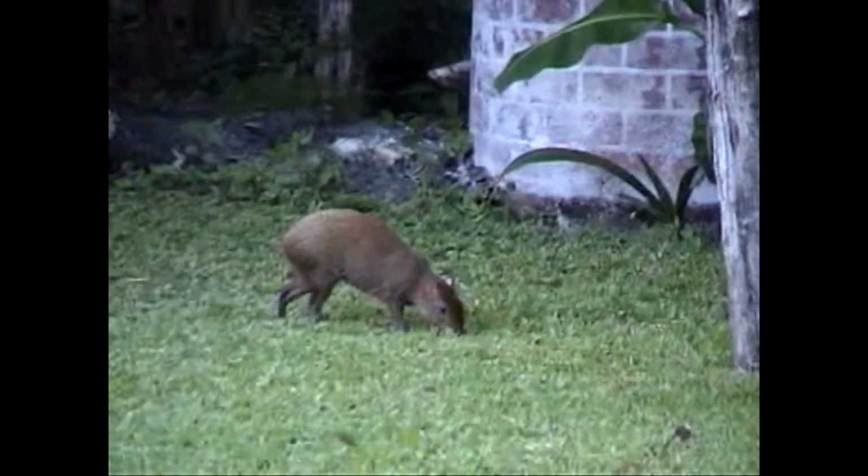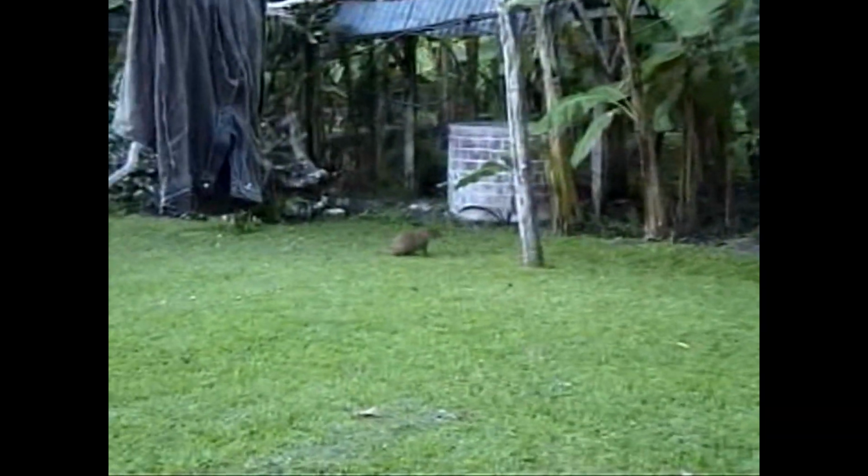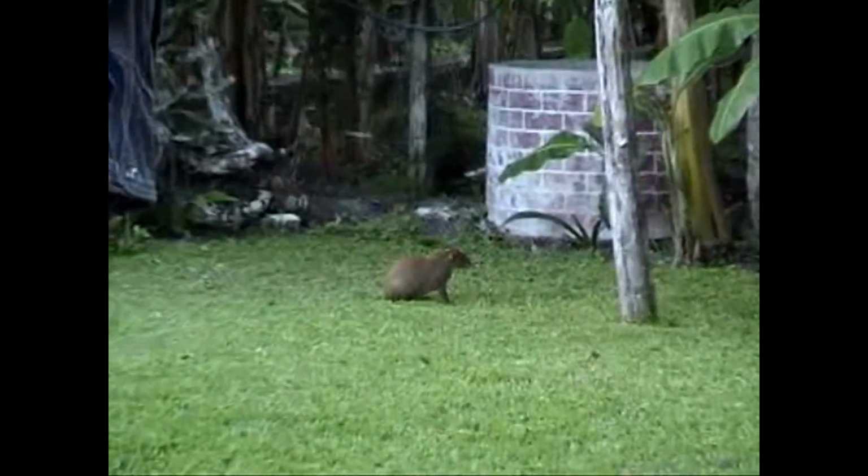Here's another one. They're all around us. Hola. The natives don't seem to be bothered by them. They don't even know they're there. I guess they've seen them so much. That's amazing. These are some pretty little animals.